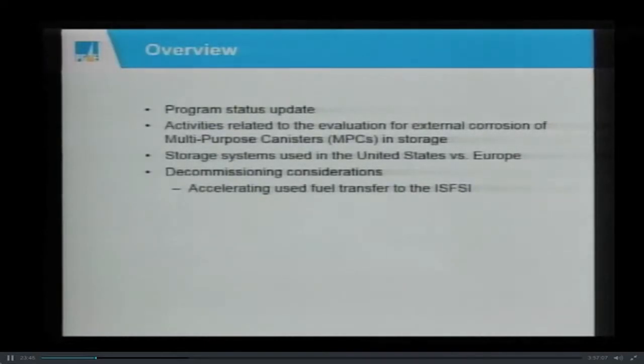And then lastly, I'll close on talking about some of the decommissioning considerations to be able to look at opportunities for being able to expedite movement of all fuel out of wet storage into dry storage.